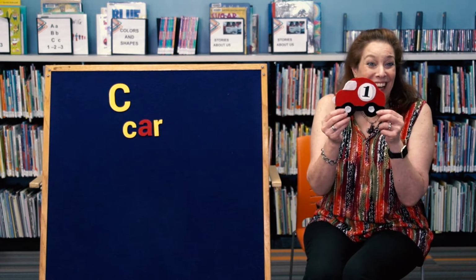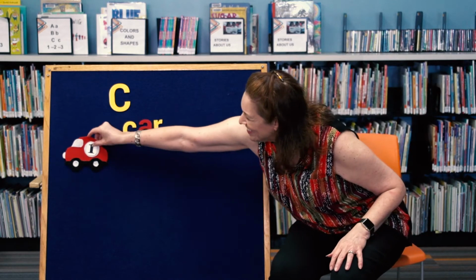I see a red car. Oh my goodness, look at that pretty red car.